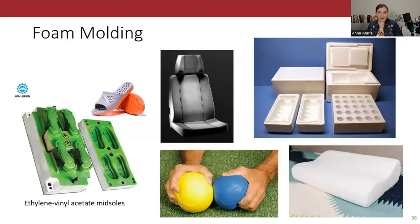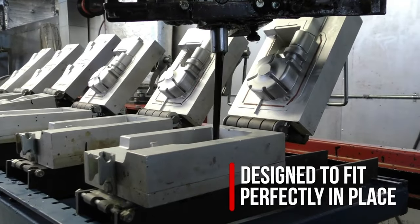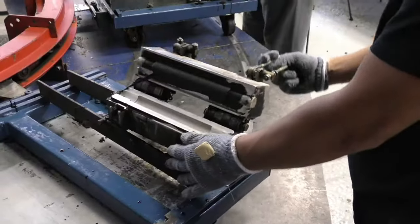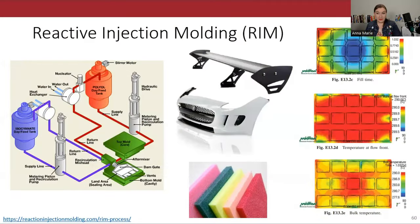There are lots of ways this foam ends up getting shaped, but perhaps the most common is simple molding or casting, where all the ingredients are injected into a closed mold. This is how everything from foam sports balls to foam sandals to foam pillows get made. Another variation of this is reactive injection molding. This is where low viscosity reacting monomers or prepolymers are mixed right before injected into a hot cavity, where they react and solidify.